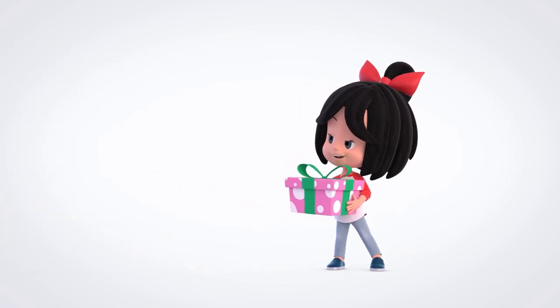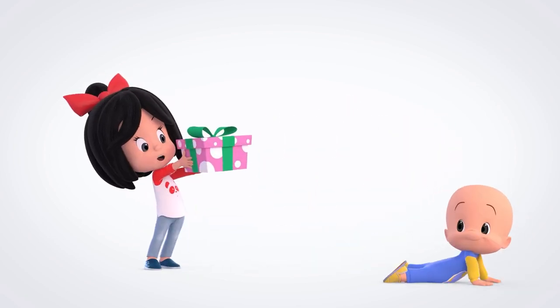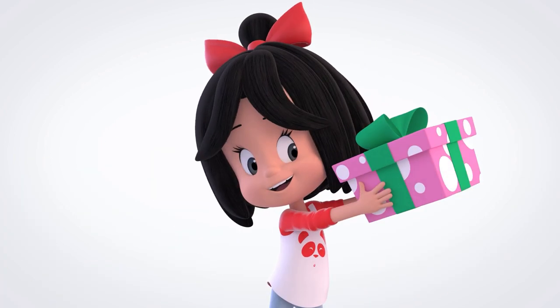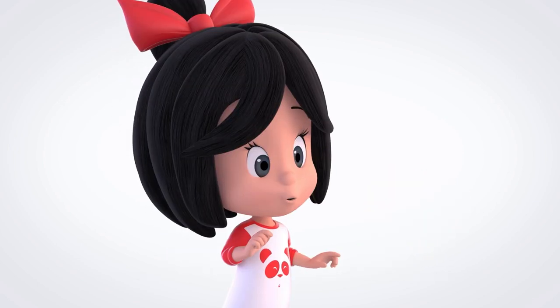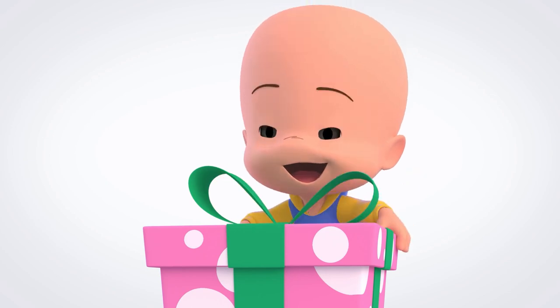Let's go, Cuquín! Present! Present! Do you want to know what's inside? Yeah! Run! Come see it! Present! Here you have your gift. Open it. There are many surprises. Oh, surprise!